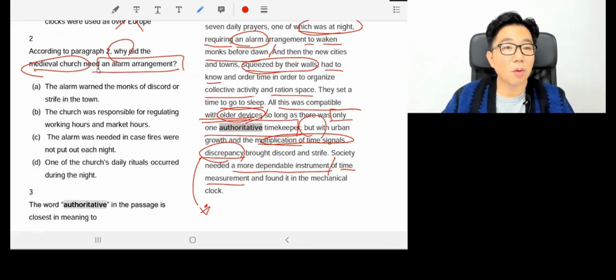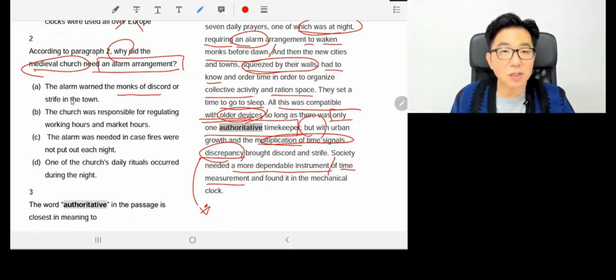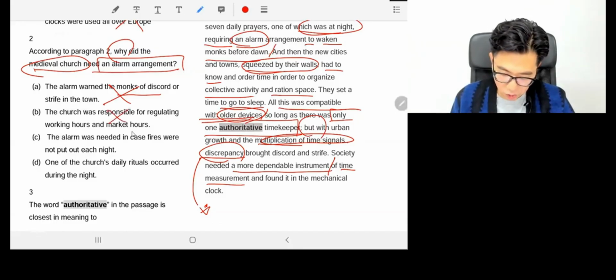Okay, so why church needed an alarm? Alarm warned the monks of discord strife in the temple. So alarm like let monks know what troubles they have. No, it's just B. The church was responsible for regulating working hours and market hours. No. The church. Answer the question. The alarm was needed in case of fire.